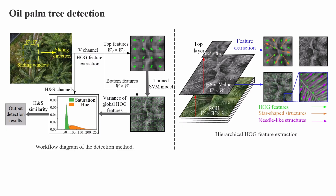To enable robust detection performance in complex real-world environments, we propose an enhanced histogram of oriented gradients, HOG, based tree detection method, focusing on oil palm trees as the research subject. In the hierarchical structure, the top layer captures the overall structure at a low resolution, while the bottom layer extracts finer details, with the variance of the bottom layer features computed to further distinguish oil palm trees from similar-looking species. Finally, we use the hue and saturation histogram to filter out background objects.